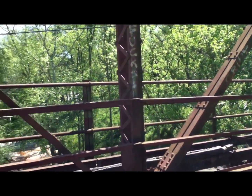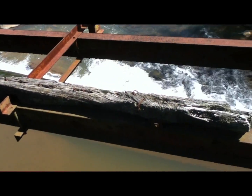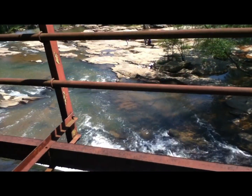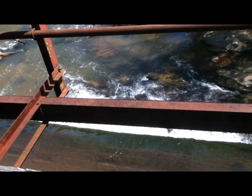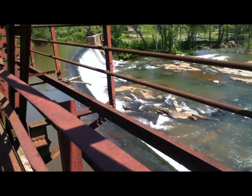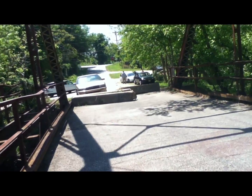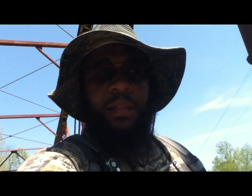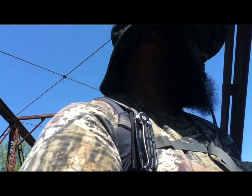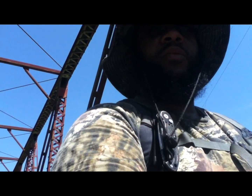So you can see where the wood there is, it's pretty much been rotted away. You can see where the water kind of goes over the end there. And there's a better view of the waterfall, which we're going to get an even better view of in a few minutes. But this is it, man. This is the big bridge here. We're going to go around the corner, go down the steps, and see if we can't walk out on some of the rocks to see the main dam from a bigger view.